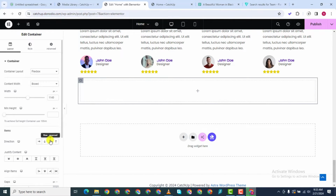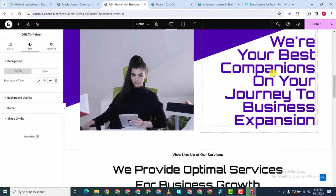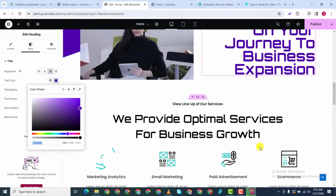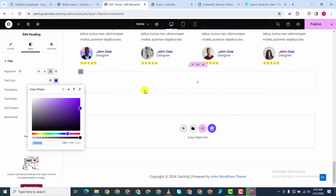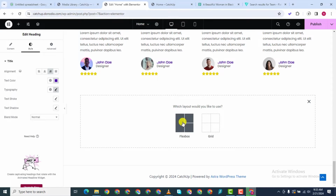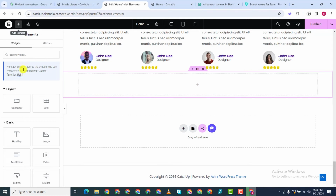And then for the direction, let's not bother about that yet. I'll give this a background color of this. So I'll give this one background color. Now let me go ahead and delete this. I'll add this afresh, and then I'll add another container inside.